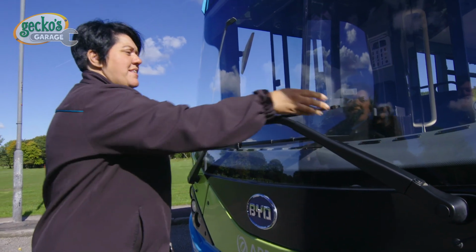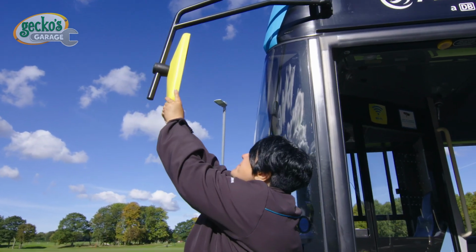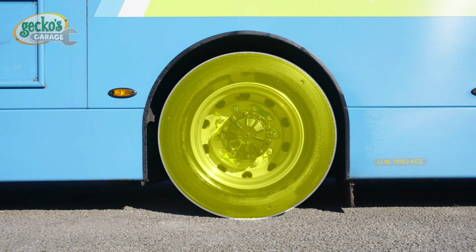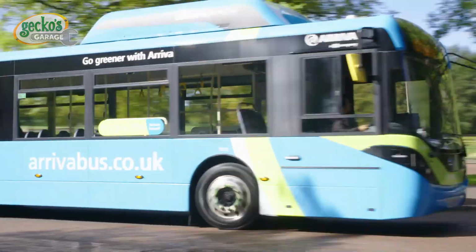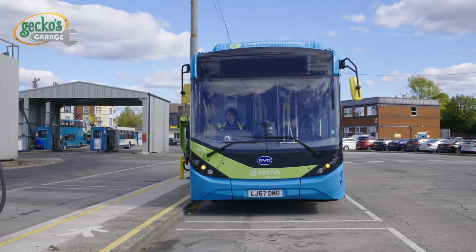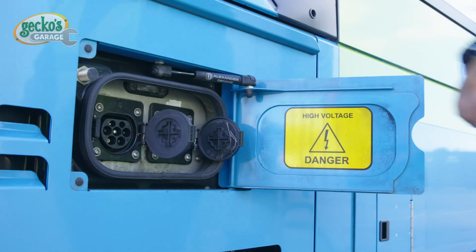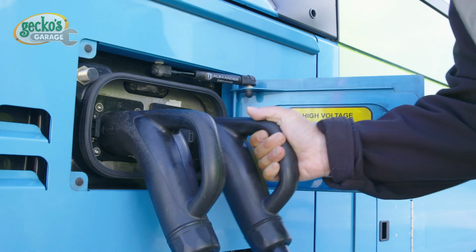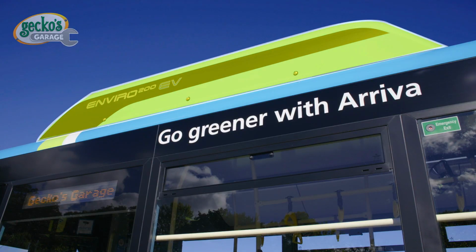This is Mary, and she's the driver of this bus. Mary's just going round the bus to do all of her safety checks before going out on the road. What shape are the wheels on the bus? Yes, they're a circle. This bus is special because it runs on electricity. That means it doesn't have to be filled with petrol or diesel, but instead it can be plugged in and charged. It's got a big battery that stores all of the electricity up on the roof.